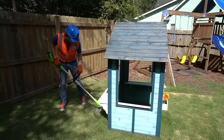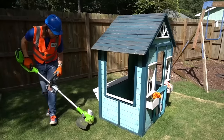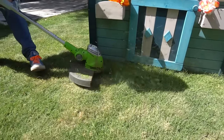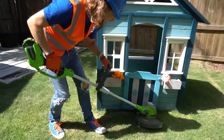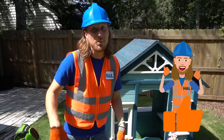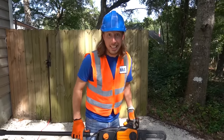Oh yeah, we're getting there. Oh, this is totally awesome. Almost done. The front door. Everybody will see it looking nice. Oh yeah. We're all done. Awesome job. Come on, let's go get some more stuff done. All right, my friends, on to our next task.